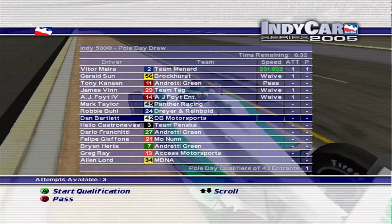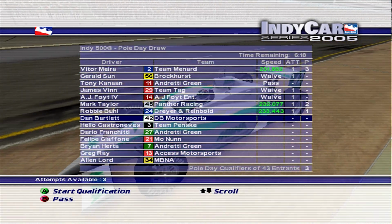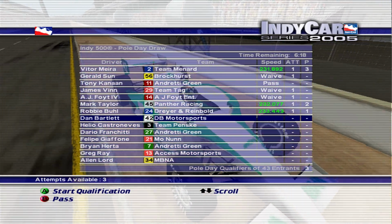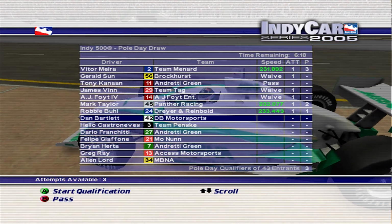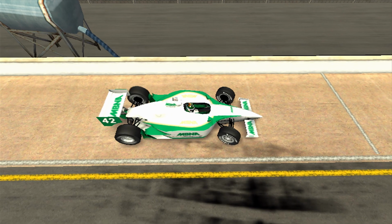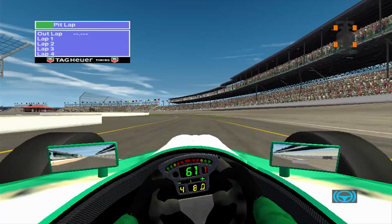And here we go then, so qualifying is underway. Vitor Meira is the first driver to get a time on the board. So far though, Robbie Buell has the fastest time of 233.4 mile an hour. And we're up next, so hopefully the setup, which is just default, which you can find on Google, it's just in Game Facts or whatever. So I'm just using the setups that they have on there. And we'll put the fuel down to about there, that's fine. Don't want to change tyres. And we'll just see how well we can get on in qualifying and see if we can get a good enough spot up the grid.